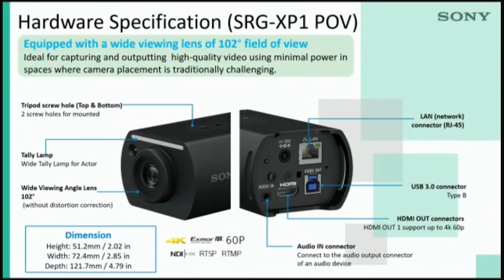The SRG-XP1 comes equipped with 102 degrees of viewing, ideal for capturing high quality video using minimal power since it is PoE. But I think what makes this product most compelling is that we have USB 3.0, HDMI, RTMP, RTSP, and an optional NDI-HX license, all built into a single camera. So we'll be definitely compatible to anything that you might be using to transmit your video.